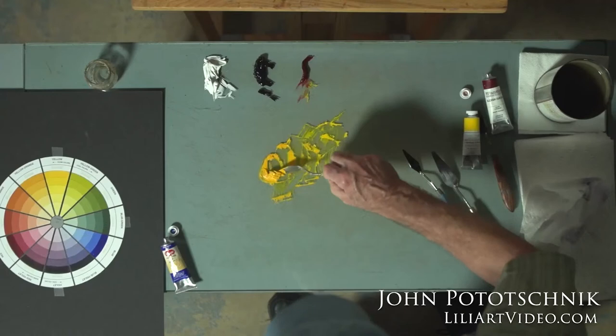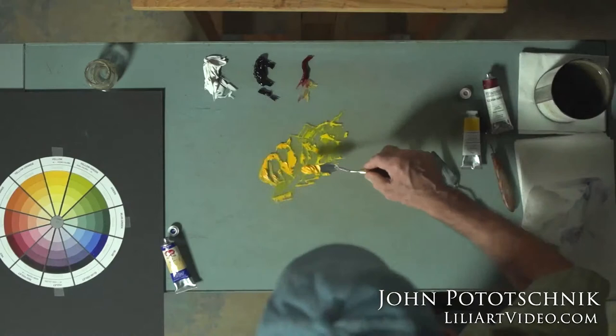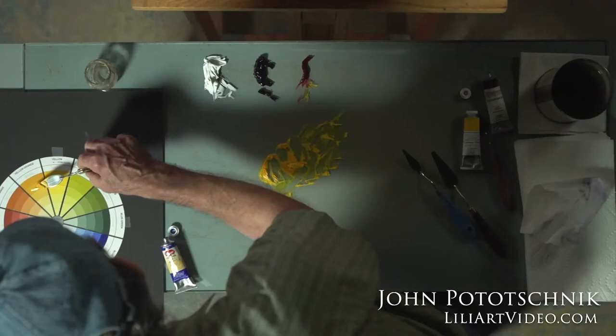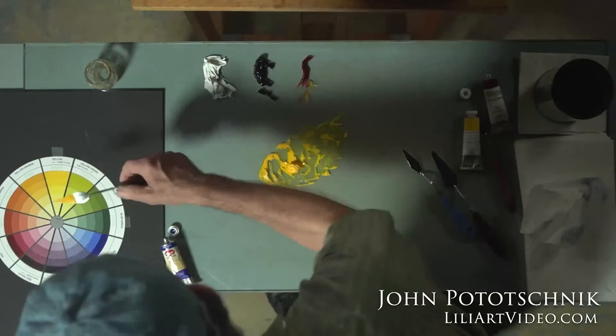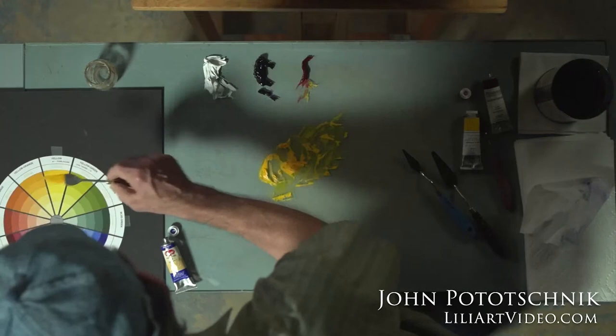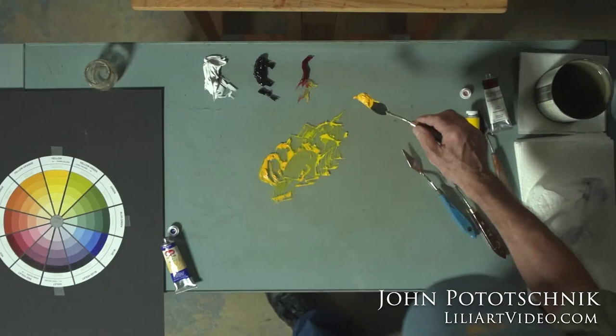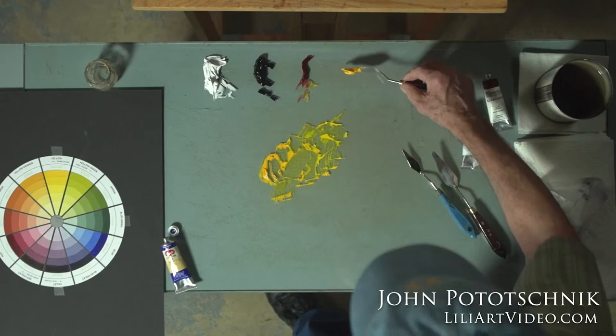That's not bad. It's pretty close. I think I need, well, the yellows are a little bit hard to discern. I think that's pretty close. I'll go with that. It definitely feels like yellow orange. I just don't know if I nailed it. Okay, so yellow orange goes here.